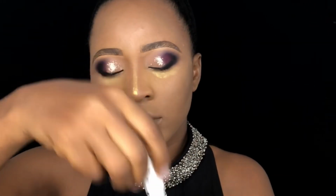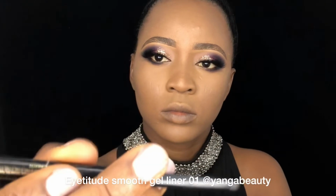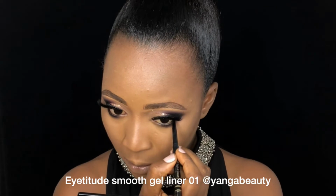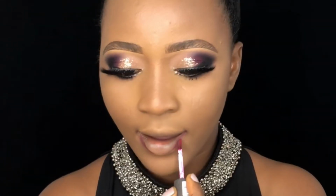Now I'm following that up with my mascara. This one is a lengthening mascara from Zara Cosmetics, and I'll also extend that black eyeshadow underneath my lower lashes, and I'll blend it out with the blending brush. After this, I'll be using my Attitude from Younger Beauty. It's a very soft gel liner, and it's so beautiful. And separating my bottom lashes with the lashed out mascara from Zara Cosmetics.